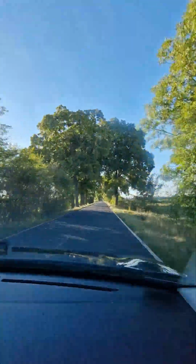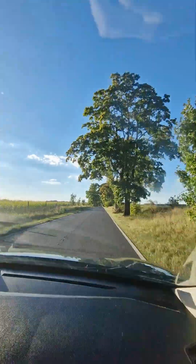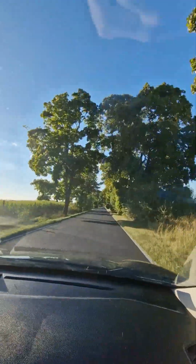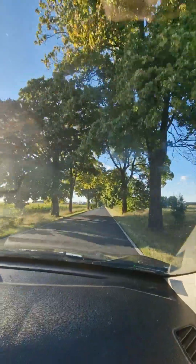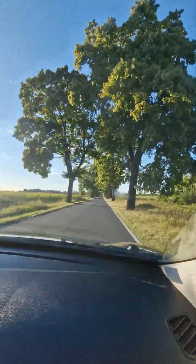Okay, so we're done in Poland. We're going home now, on the way to the airport. I just thought I'd capture this real quick. So this is a typical Polish road. It's just wide enough to get two cars passing, but we'll pass, like there's a car coming here, we'll pass them at full speed, because we're confident in Poland.